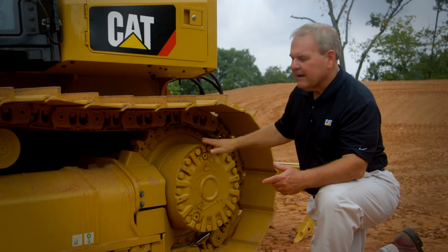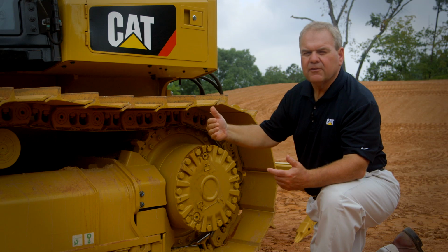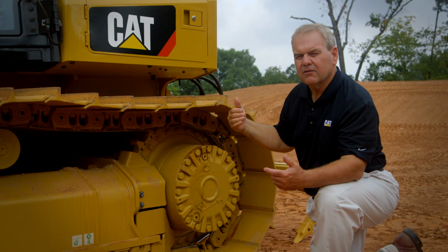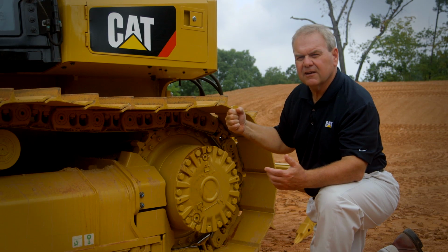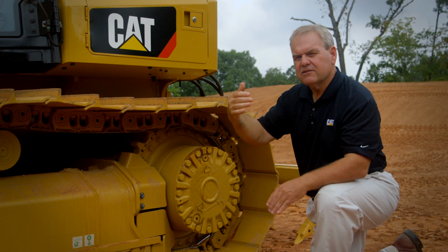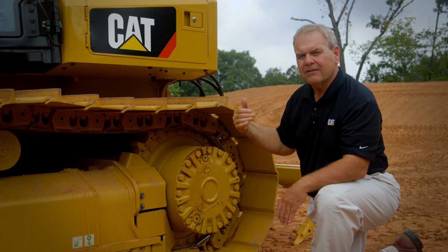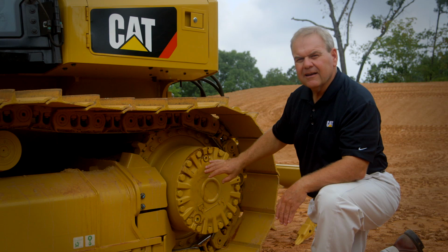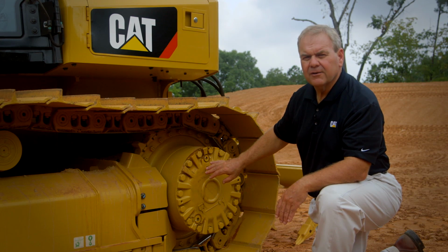The final drive right here is what absorbs all of the shock loading that's going through the powertrain on a dozer, because all the machine does continuously all day is try to push material. And all of these shock loads are transferred back through the powertrain system, the mainframe, and this is the area that absorbs all that shock load.